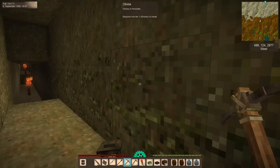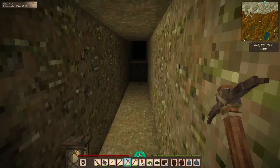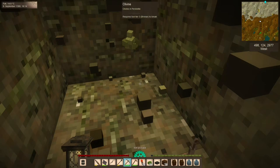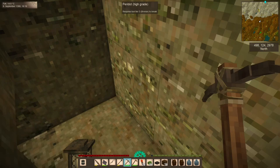I've tested it with the propick all along here, and there's definitely some back here too, which is far out of range of that block, so we'll go ahead and grab this guy. And there you go. We have our very first... Oh, we got a low-grade peridot. Oh well. I didn't know that could actually happen.